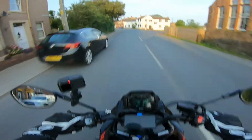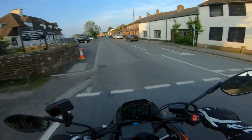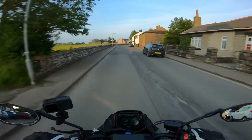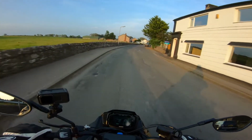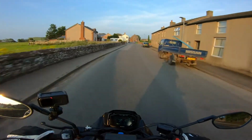We'll go this way for a change. A long time since I've been down here. Well, not that long actually. Last year though. Oh, look at this road here, eh? Jesus. That'll be the coal wagons, likely enough.